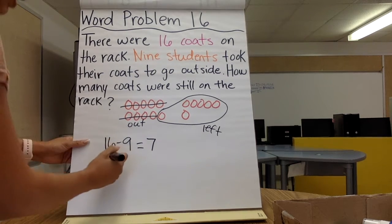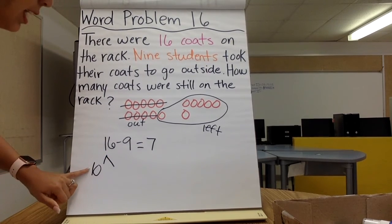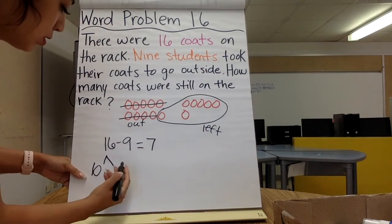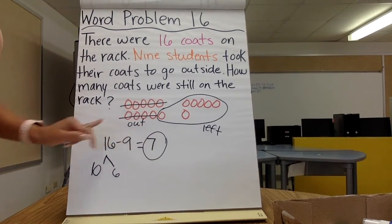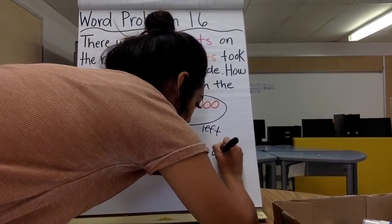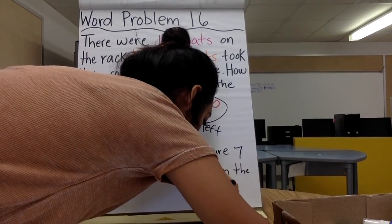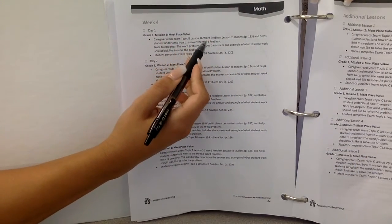But before we finish, let's break apart the 16. There's 10 in 16. How many more do we need to make 16? 10, 11, 12, 13, 14, 15, 16. 6 more. So 10 and 6 make 16. So how many are left? How many coats are left on the rack? There are 7 coats on the rack. For math, week 4, day 1, we finished with word problem 16.